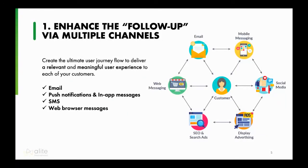Okay, let's talk about the first tactic. In the last decade, we've seen the development of cutting-edge technology. Here we're talking about artificial intelligence, virtual reality, chatbots, etc. And compared to this, email can seem a little bit obsolete, but in fact, even today, email marketing is going pretty strong and is one of the most efficient strategies to increase your engagement.